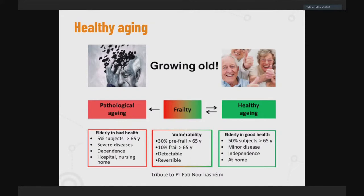And in geriatrics, 20 years ago, a new concept of research, now implemented in clinical practice, emerged, which is called the frailty syndrome, which is a reversible state on which intervention can be done to reverse and to put the people in a more normal trajectory of aging.